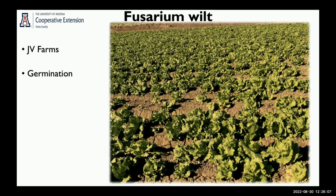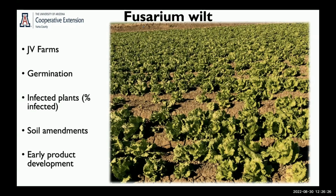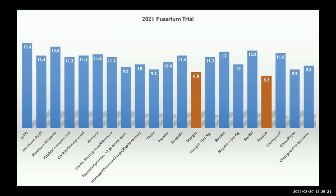So most of what we do in the trial is we look at the germination rate. After we count how many plants actually germinated, we count the infected plants. Most of the trials that we're doing here are funded by the Specialty Crop Block Grant, so they are based on soil amendments. We also do some experiments on our early product development, which is a number of compounds. For the 2021 trial, we had the best result from Rhyme and Stargus.